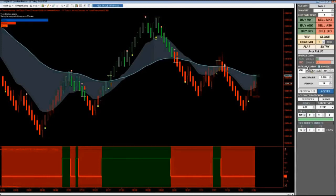Let's say, I'm going to just turn this on here. These blue dots that you see here, at the moment, are my average true range. So average true range multiplier of 2.618, fancy little Fibonacci number in there, for a period of 14. I can adjust this however I want to be more or less aggressive. A Trade Manager will automatically exit any active position when one of these blue dots gets tripped.